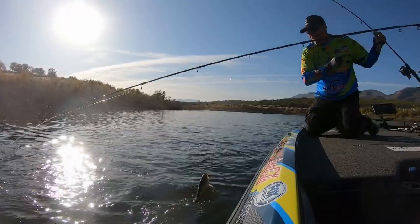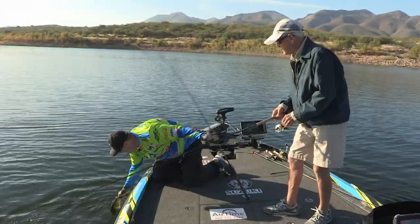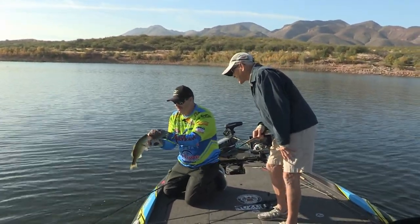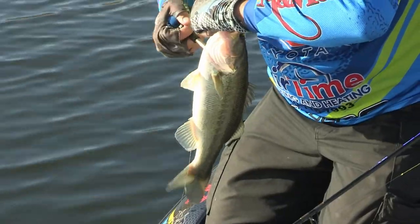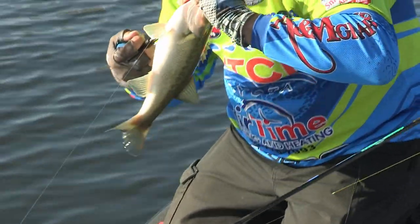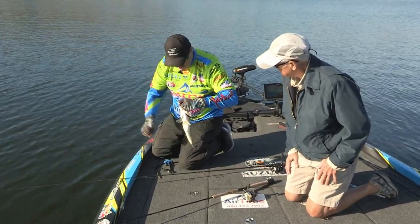Mike, they're eating that thing. They're eating it. Oh, he swallowed it. Look at that. He swallowed it. Yeah, I'll have fun getting that one out. Got it. That is a great tool. The problem is I got to get it back up through his gill there. So I'll just clip it right there. We'll bring the line through and he's good to go.